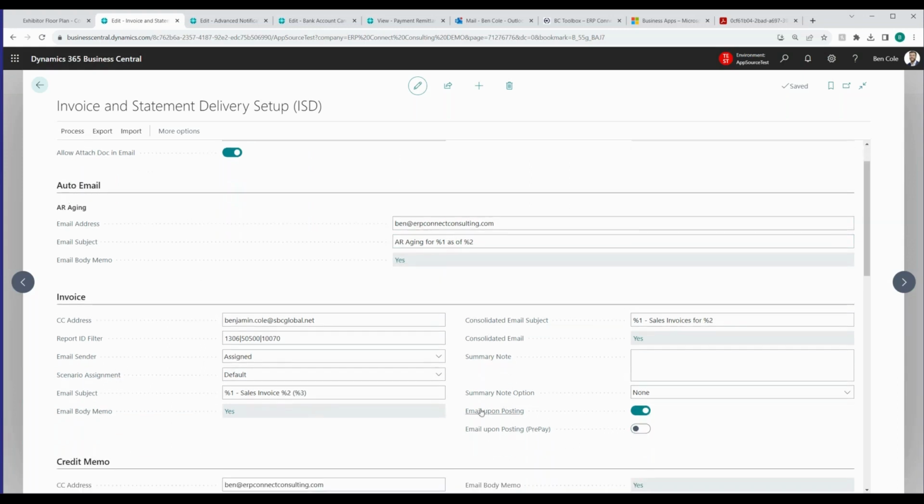So the first thing I'll note here is email upon posting. What a lot of people are doing is posting their sales orders, posting their sales invoices, and immediately when those post, you don't have to do anything else. That email at that same time is automatically going out to your customer. You don't have to go through the dialog boxes. You don't have to say, yeah, that email's right, or this subject and body look right. All of that's happening in the setup.